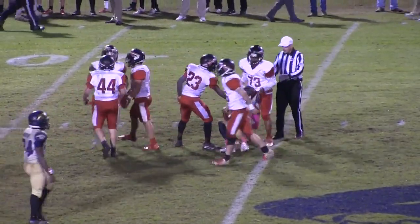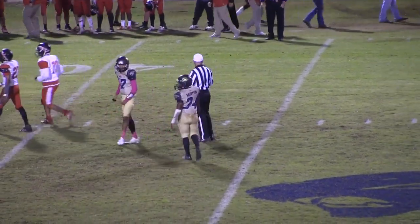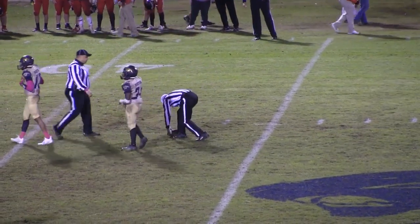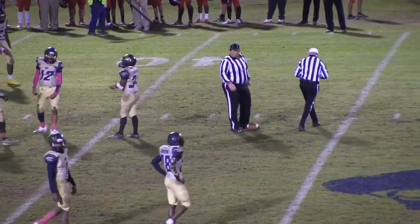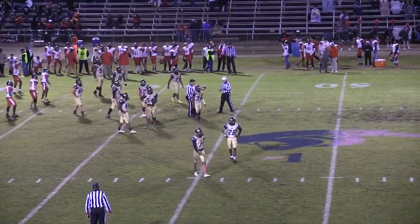James Johnson is sacked for a big loss. Let the clock run out. About a 12 or 13 yard loss on the play. That's the end of the third quarter.